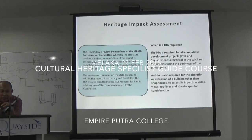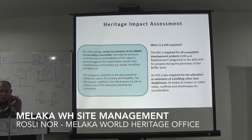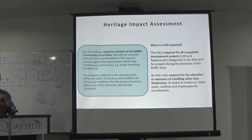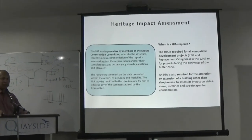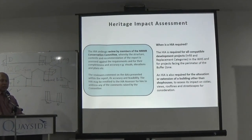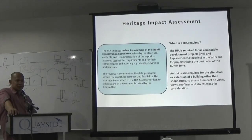Okay, Encik Rosli, as I walk along Jonker Street, I find other shop lots, as you mentioned, 1826. The names of the shops, like the medicine shop, are embossed on the pillar or the shop facade. So I can safely say that all these will be built after 1826. Yes, British time. Right.